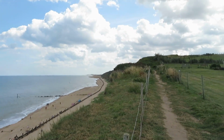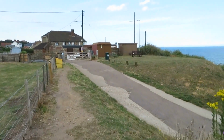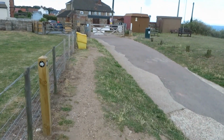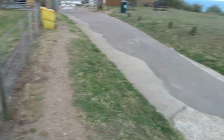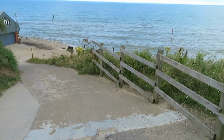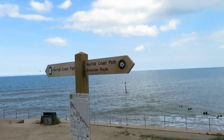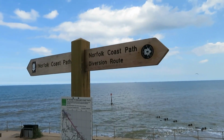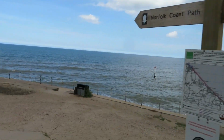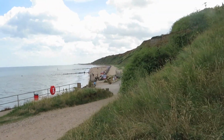Looking at the beach at the moment, it's possible to get right down to where the works are. This is where the beach access starts, and the diversion route is directing us down there. Down there, being the first access point from the cliff top. So here's the sign getting us back onto the official coast path and the diversion route, which would have been along the sea front down here. So that's where I'm going to go.